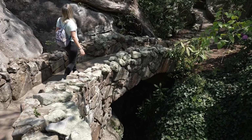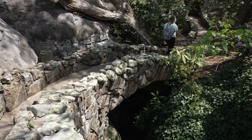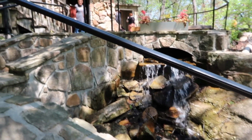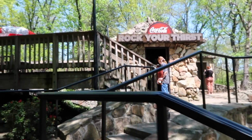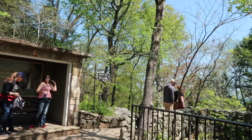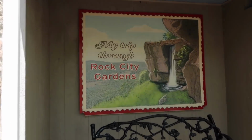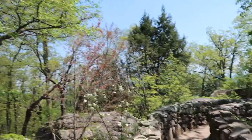Oh, look at that. It's so much prettier than it even looked in pictures online. There's a little area where you can sit. There's some vending machines here, but then you continue along. I love these vintage looking postcards. So there's a photo op you can take. All right, swing along and stone bridges.